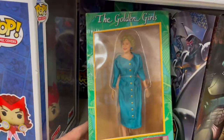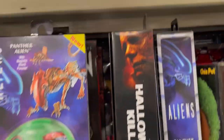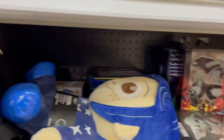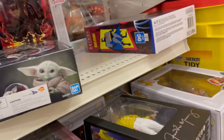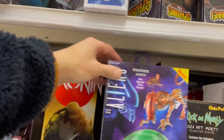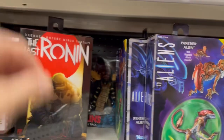Here's Rose. There's Rose. We had Dorothy earlier. I almost picked Dorothy up, but couldn't do it. Not for 34. I love you. Let's see what else I need. Anybody down here? No. Freddie Mercury. I do not see Clint. I see Ronan. And what alien is this? Panther alien. Ronan.